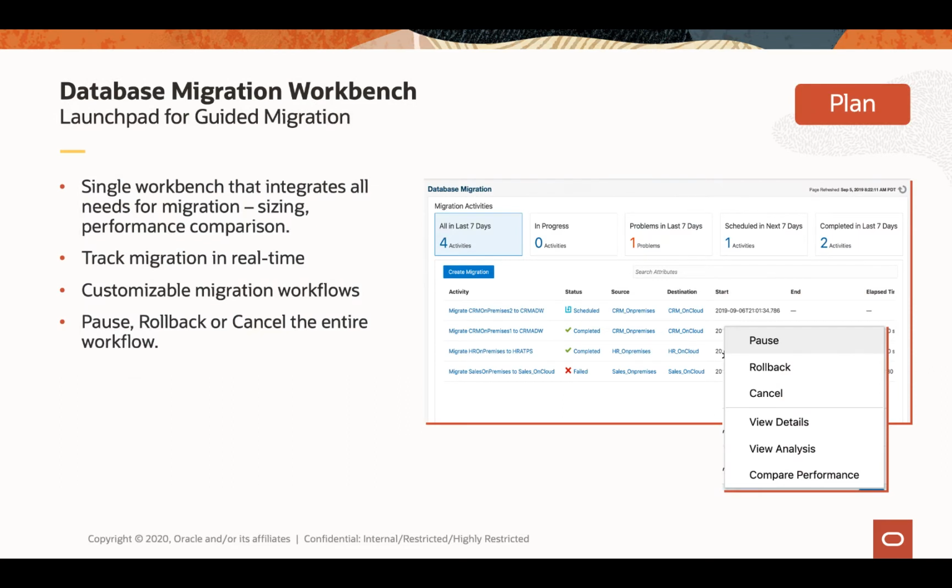Now let's look into some of the details about the feature in Migration Workbench. So as you can see on the top right, we have marked this particular set of features as plan. So most of these features are used in the planning phase. Database Migration Workbench works as a single workbench that integrates all needs of migrations, including sizing, performance comparison, etc. Users can track migrations in real time. They can also customize migration workflows. They can pause, roll back, and cancel the entire workflow.